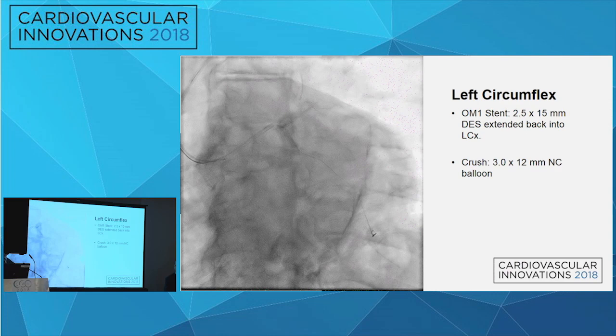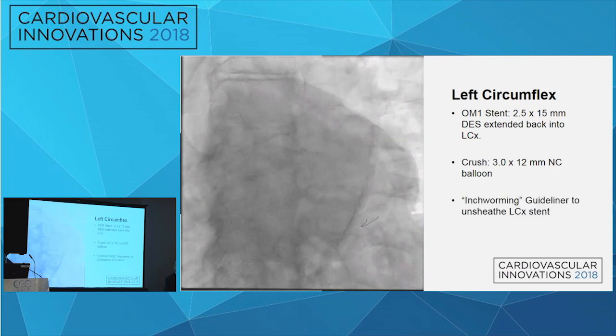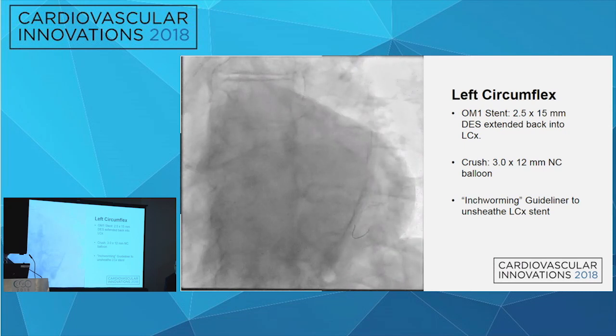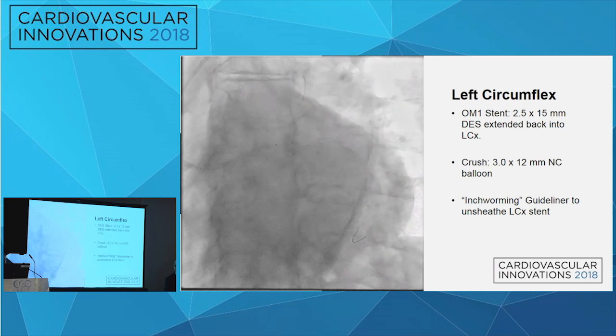And then we crushed with a non-compliant balloon, which actually caused some problems for us instead of crushing with the second stent. It doesn't project very well here, but we were having a lot of difficulty delivering the stent to the circumflex after that. We thought we were getting caught up on that first OM stent.